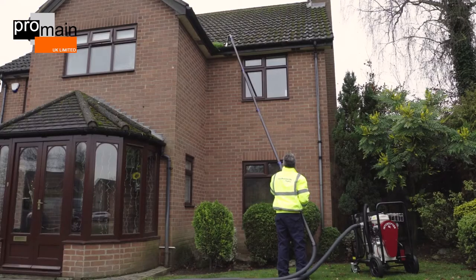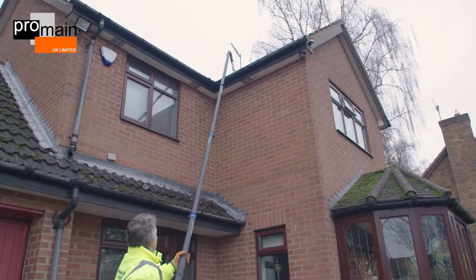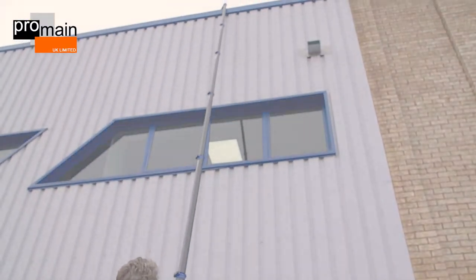SKYVAC Interceptor Gutter Cleaning System is the most convenient and versatile system in the world. A true innovation in high-level cleaning designed to save you valuable time and money.